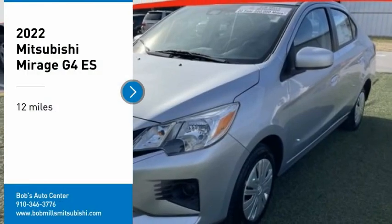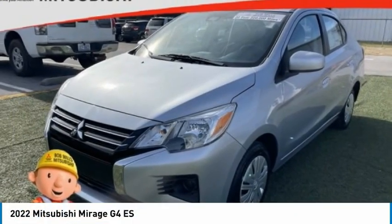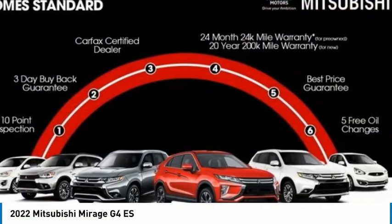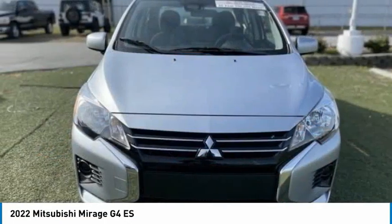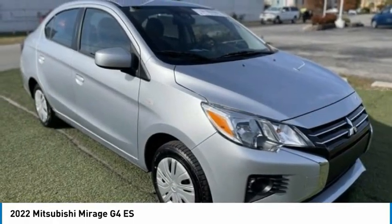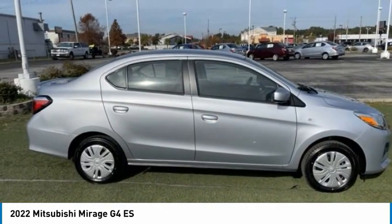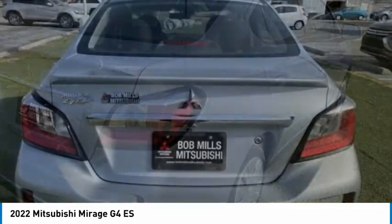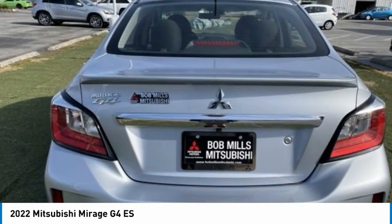Stop by and take a look at the 2022 Mirage G4. The Mitsubishi Mirage G4 is a subcompact sedan with fantastic fuel economy. The Mirage G4 also comes standard with a variety of safety features, such as front and side airbags, four-wheel anti-lock brakes, and traction and stability control.